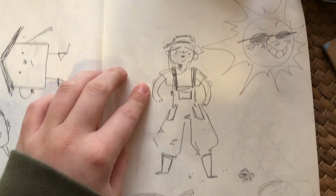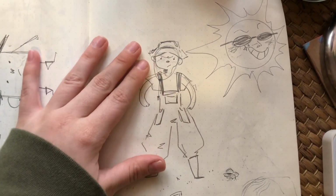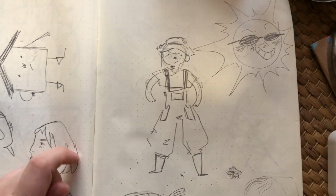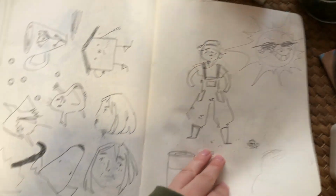This is a sketch from when I went foraging in the forest with my toddler, and the poor guy was so grumpy the whole time, just whinging, and finally it's like, what is your issue? And I look and his gumboots were on the wrong feet. Poor guy.